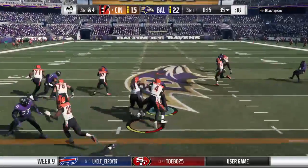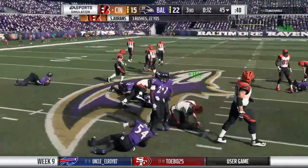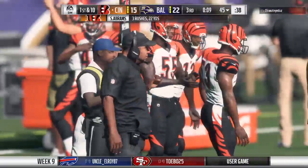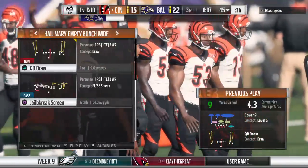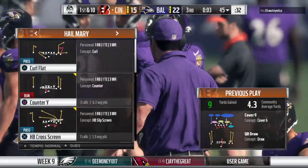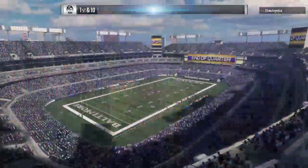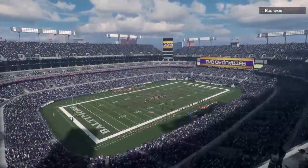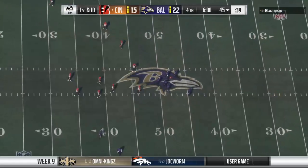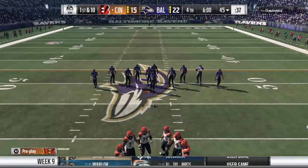He can run for it, and he will. And the broken tackle helps lead to a first down gain. That one will go for 9 yards and a first down on the keeper. Back now in Baltimore. Now the offense lining up 1st and 10.